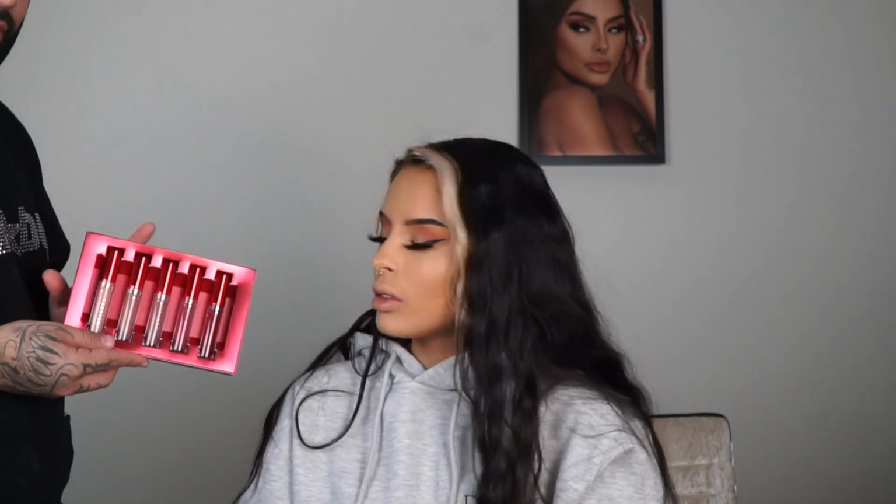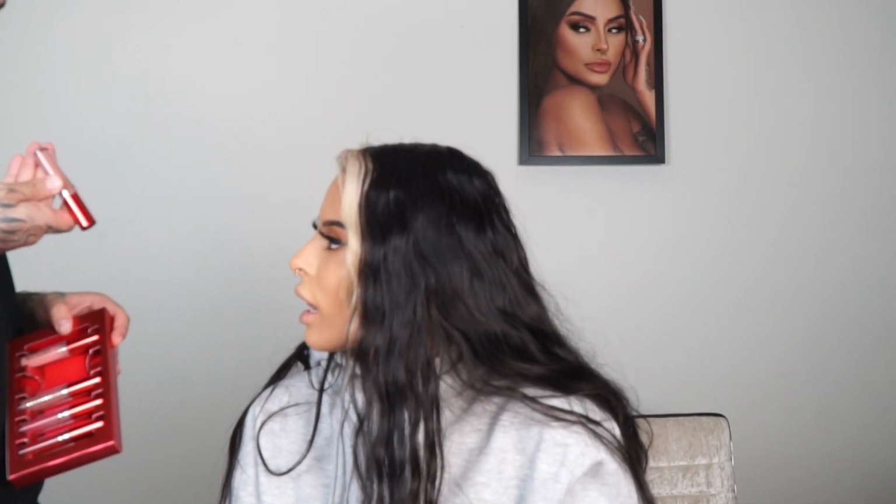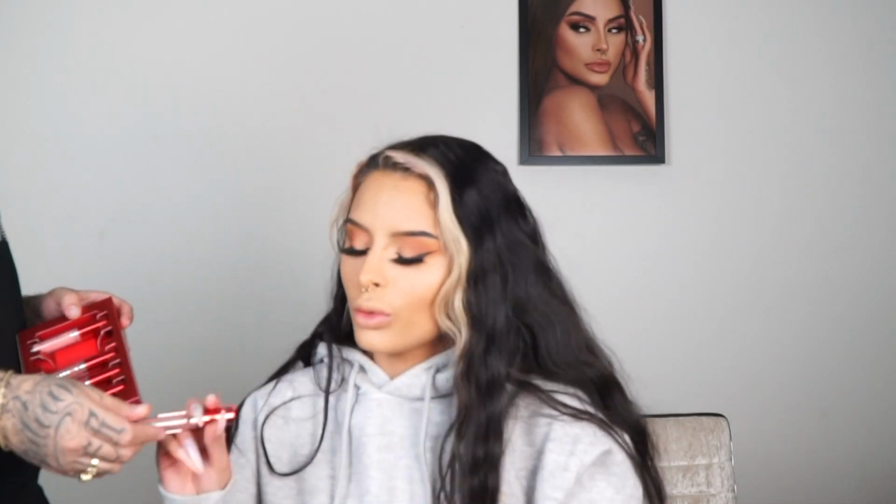So we're gonna go with the lips. We're gonna do this shade here. Do they have names? Millionaire. Period. Ooh, okay. These are cute. It's like a cool pink, like a really cooled down pink. Okay, so now the lips are lined. Does it say if it's a matte or a satin? It says velvet matte. Ooh. So maybe like a soft.